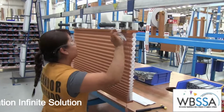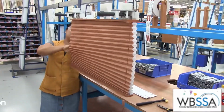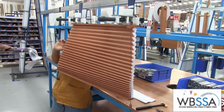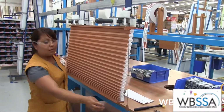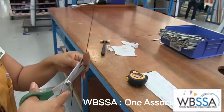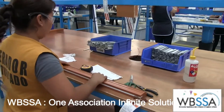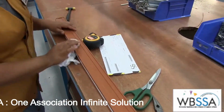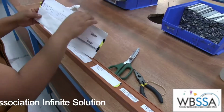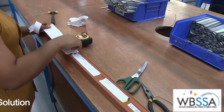You may have noticed our operator is wearing a gold vest. This signifies that she is one of our quality stars, so she not only does the final assembly, but also the quality control check for this shade. Lastly, she trims all cords to their proper length, prepares the completed shade for packaging, and applies the product labeling. This labeling can be used as a reference throughout the life of the shade.